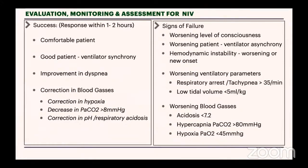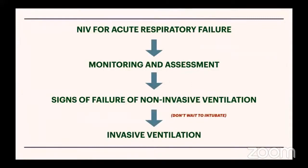A comfortable patient with good ventilator synchrony, improvement in dyspnea, correction of blood gases, hypoxia, improvement in PaCO2 is usually indicative of success of NIV. Signs of failure should be identified immediately and are usually indicated by worsening level of consciousness, hemodynamic instability, or worsening ventilatory parameters, low tidal volume, patient going into respiratory arrest, or worsening blood gases. Severe hypoxemia after initiating NIV in the first 2 hours is an indication for intubation in this patient. So once the patient is on NIV, the patient should be monitored closely for the first 2 to 4 hours. And if there are signs of failure of NIV, the patient should be intubated immediately.